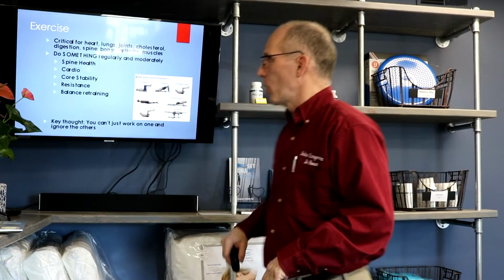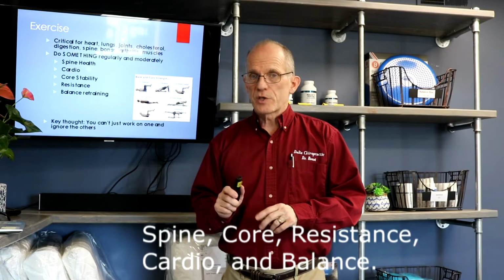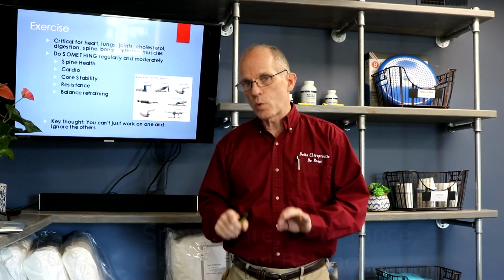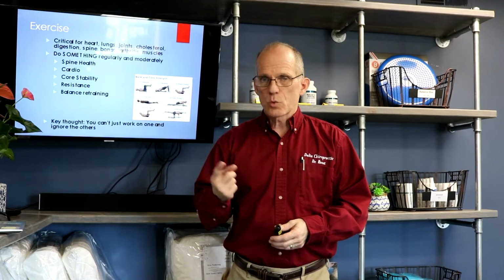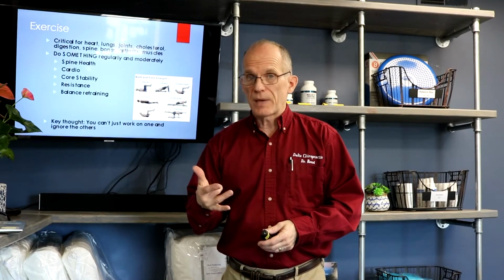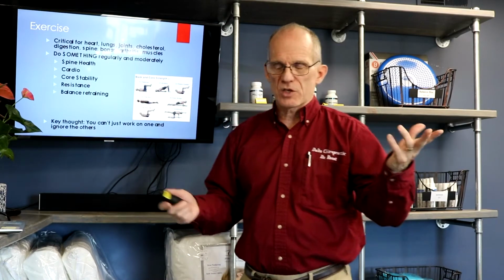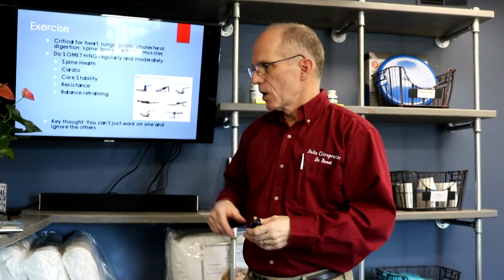Number 2, cardio. We have to get our heart pumping faster than it typically does at rest. So we should have 150 minutes per week of heart rate raising activity. You can do anything that you enjoy that raises your heart rate: brisk walking, running, jogging, trampoline, biking, swimming, dancing, whatever raises your heart rate, 150 minutes per week. You can split that up into 30-minute segments through the week.